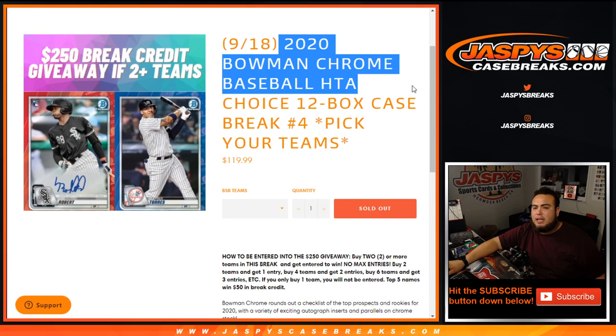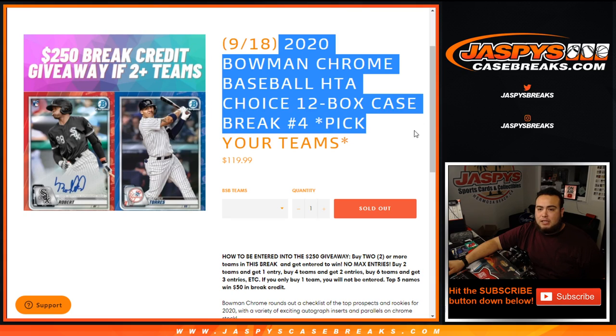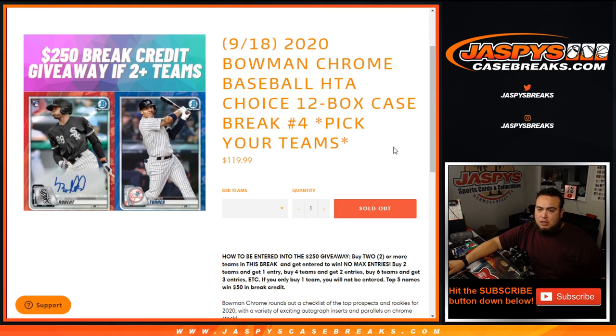2020 Bowman Chrome HTA Choice 12-box case break. Pickertine's number 4 sold out. And I just want to clarify the little mishap here as well, guys.